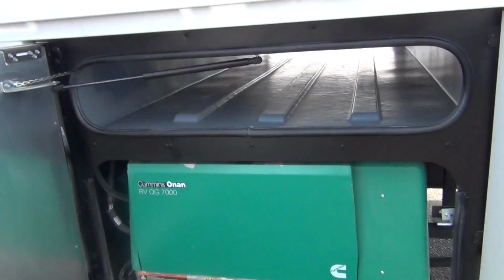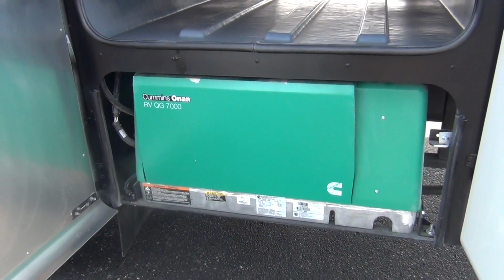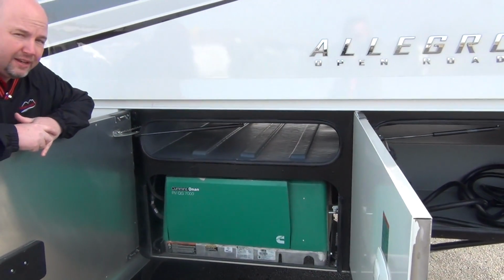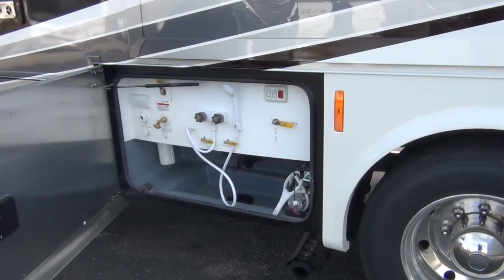Again, most coaches, wherever the generator is, you don't get storage. Well, not only do you get storage here, but you get a 7,000 watt generator the way we've equipped this coach. 5,500 would be plenty to run everything in this coach. 7,000 just gives you that much more headroom. You don't even have to think about it. All right, our wet bay.